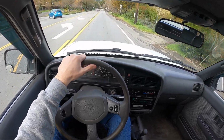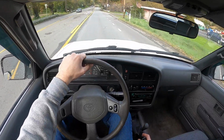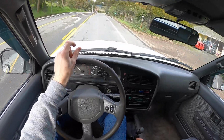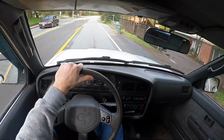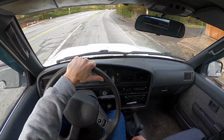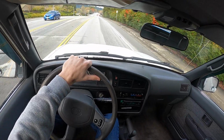And you can't really stall this thing. You definitely can stall it like any other manual transmission vehicle, but there's no specific bite point. There's no point of engagement that's super specific, so it's super forgiving. And you could kind of limp it around without stalling it, to be honest. So this will be great for the rest of my family to drive. So I'm stoked on that.